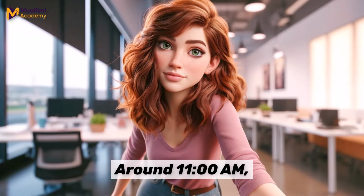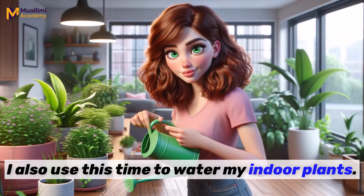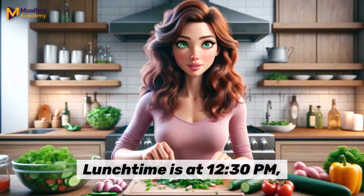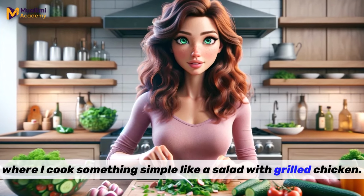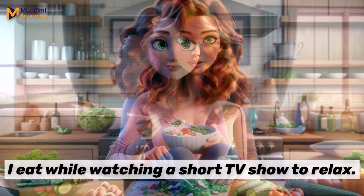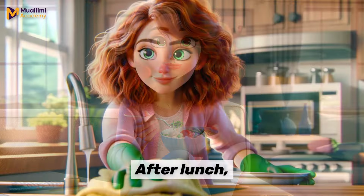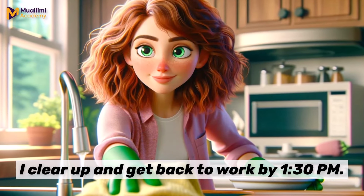Around 11 a.m., I take a short break and do some stretches. I also use this time to water my indoor plants. Lunchtime is at 12:30 p.m., where I cook something simple like a salad with grilled chicken. I eat while watching a short TV show to relax. After lunch, I clear up and get back to work by 1:30 p.m.